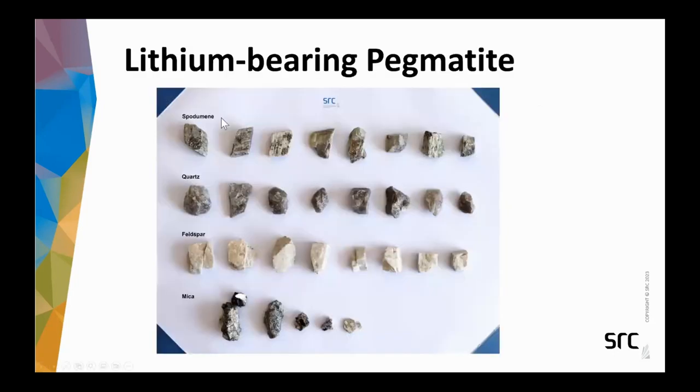So here's our example of our lithium-bearing pegmatite. As you can see, these samples have been hand-sorted by geologists on staff at SRC. In the first row here, we've got some spodumene. Here's some smoky quartz, some orthoclase feldspar, which is a bit lighter color and visually distinguishable, and then some mica. But you can see between the spodumene, quartz, and feldspar, all fairly grayscale minerals. Not a clear distinction, but enough that maybe there's potential for color sorting.